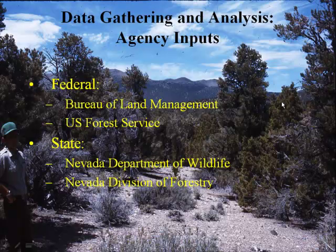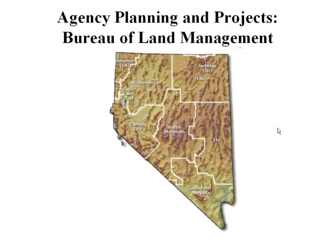What we wanted to do is look at both the federal and the state side in our data gathering and see where the Bureau of Land Management and Forest Service were in terms of PJ projects and PJ issues, and also see what the state had to say, both through the Department of Wildlife and the Division of Forestry.